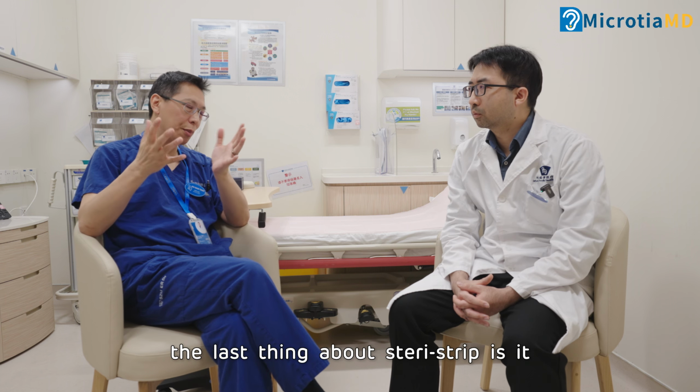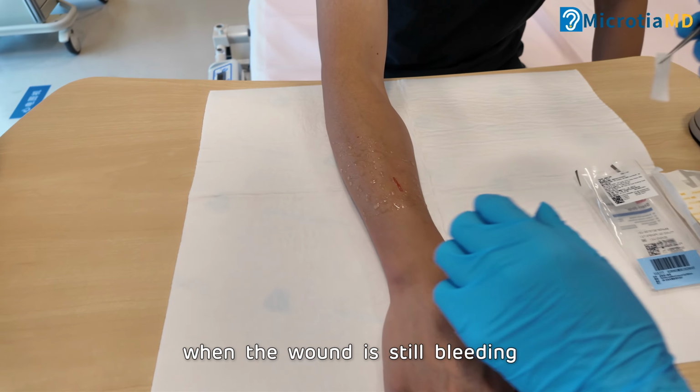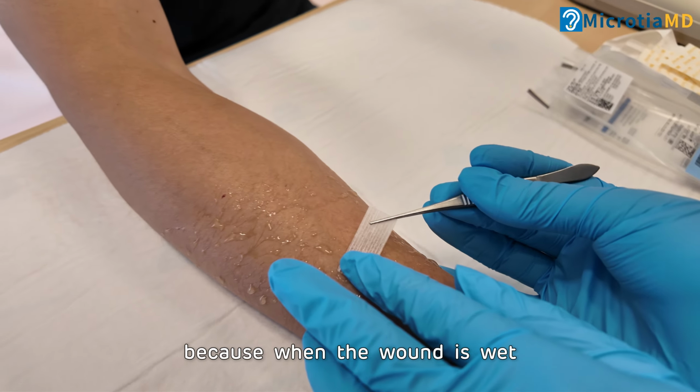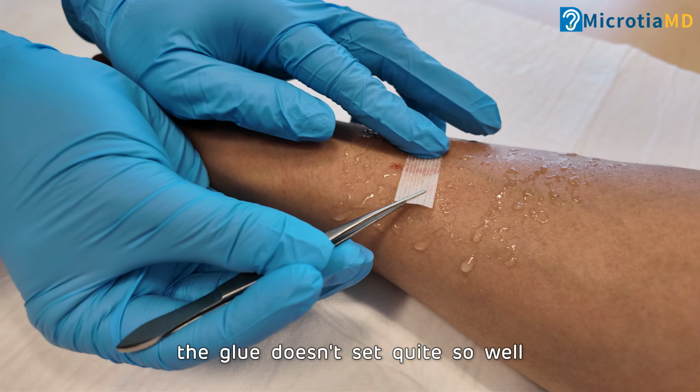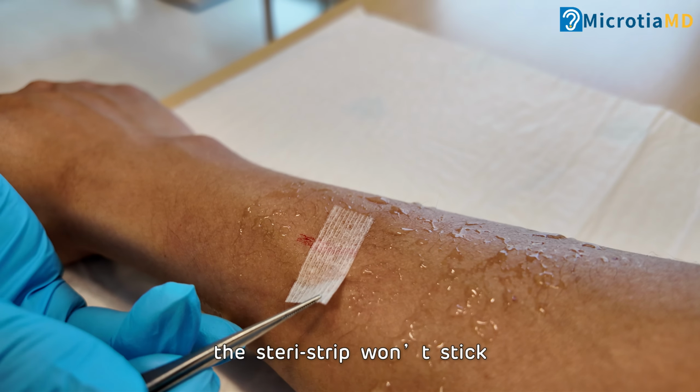The last thing about steri-strips and glue is that they're not very easy to apply when the wound is still bleeding. Because when the wound is wet, the glue doesn't set quite so well, and obviously if it's wet, then the steri-strips won't stick.